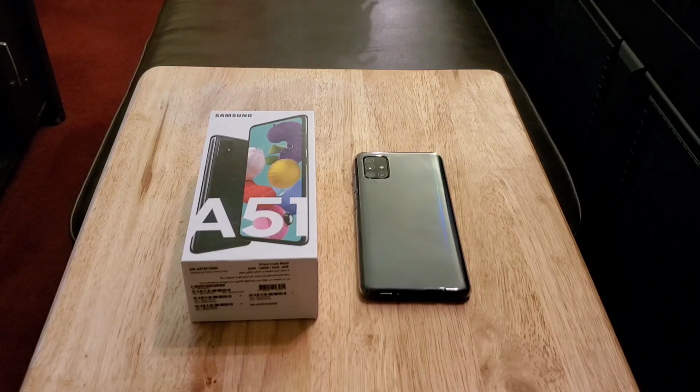All right. Next thing, you got the Exynos 9611, which is Samsung's processor. You got Android 10, and you got the latest One UI 2.5 skin on top of Android 10. All right. You're getting expandable memory. Now think about this: expandable memory up to 512 gigabytes. That is so impressive for a budget device.